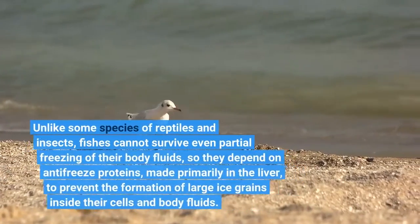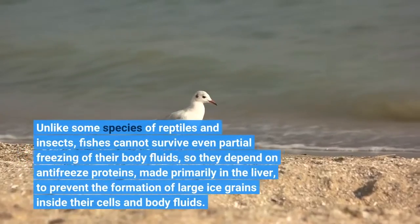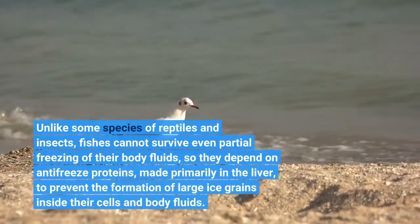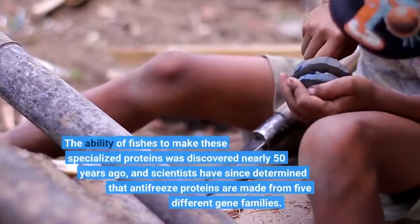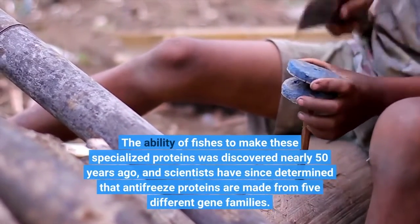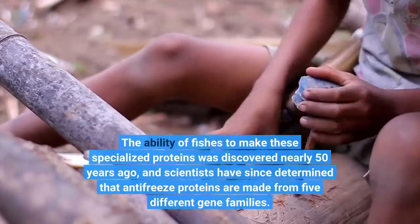Unlike some species of reptiles and insects, fishes cannot survive even partial freezing of their body fluids, so they depend on antifreeze proteins, made primarily in the liver, to prevent the formation of large ice grains inside their cells and body fluids. The ability of fishes to make these specialized proteins was discovered nearly 50 years ago, and scientists have since determined that antifreeze proteins are made from 5 different gene families.